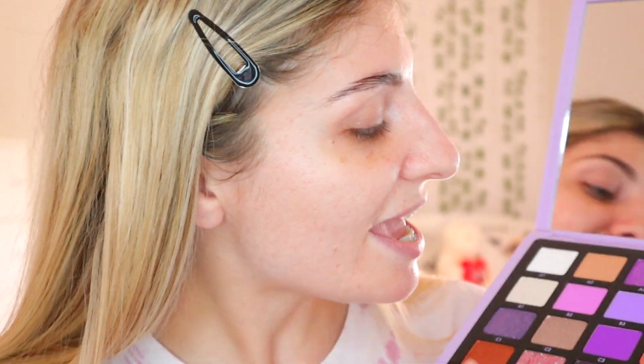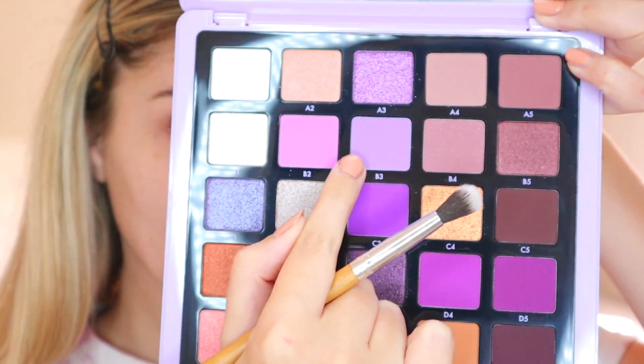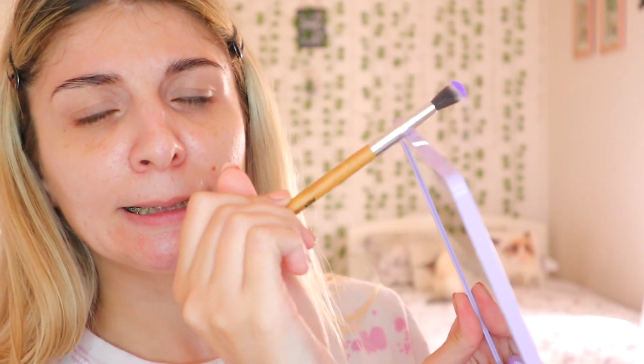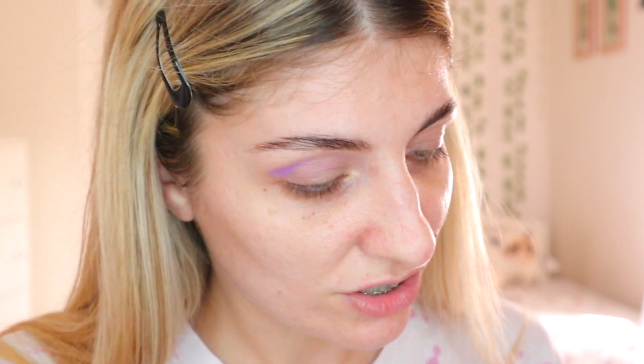Okay, so I'm going to take B3, which is this one right here. So this is B3, and I'm going to take that as my first shade. Oh, there's a lot of kickback there. Can you see? That's a lot of kickback, guys. So make sure that you pat your brush, because you don't want to end up with too much. I've also already primed my lids. I used the Revolution Prime and Lock concealer to basically prime my lids.